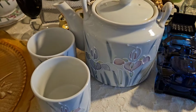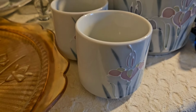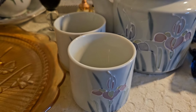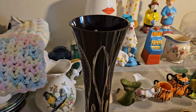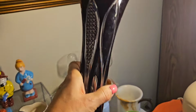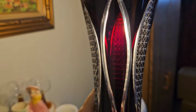She also got the Otagiri teapot with the 2 handleless mugs or cups. Because it's a teapot, I guess it's cups, like teacups. She also got this bohemian style vase. That looks black. Let me see if I can get it to shine cranberry for you guys. There we go. It is actually a cranberry color when the sun shines through it.